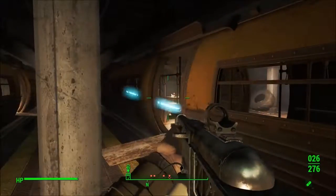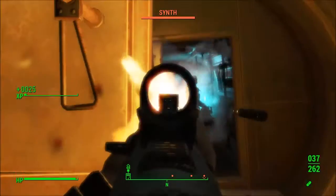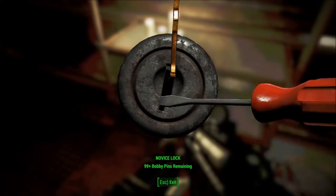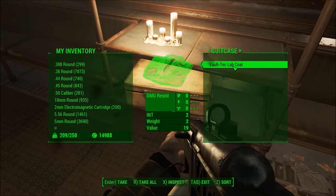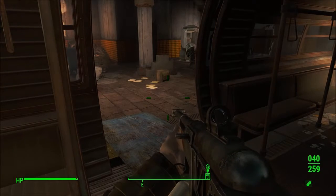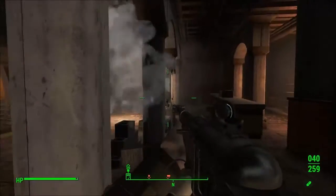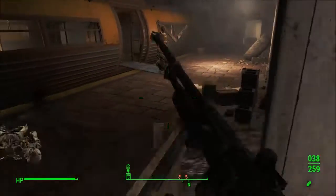One down, there's another one somewhere. Oh, there's more. And let's try not to shoot Glory. Okay, that takes care of that. More stuff to unlock. Yes. So where do we go from here? Oh, somebody took out that Protectron. Must have been the synth, I do think. So no point in activating it. Then there's another guy. Was another guy.